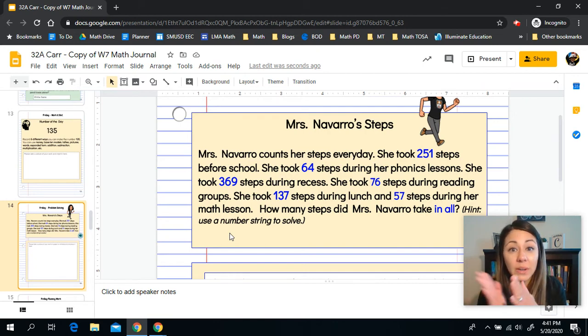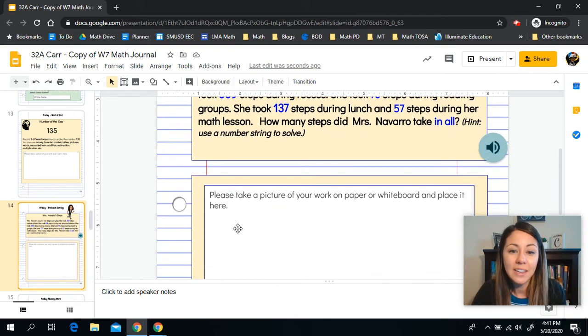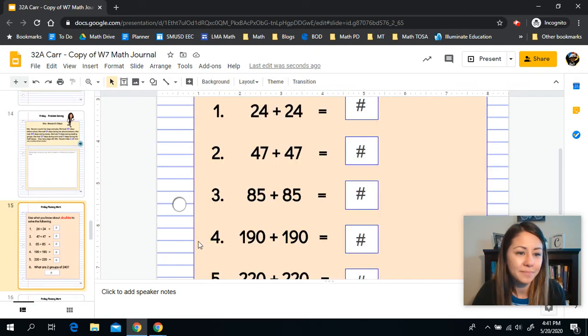You might be looking for ways to make tens or ways to make hundreds. There might be doubles or near doubles that can help you. Think carefully about those numbers to help you be more efficient. You'll insert a picture of your work down below right here.